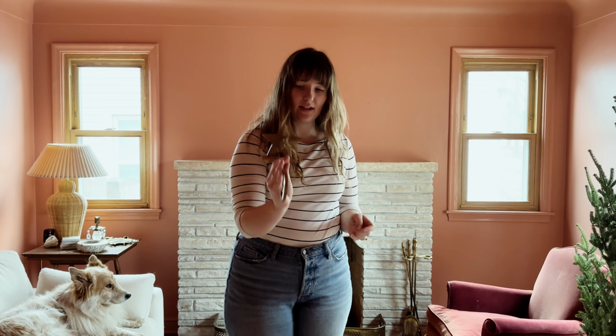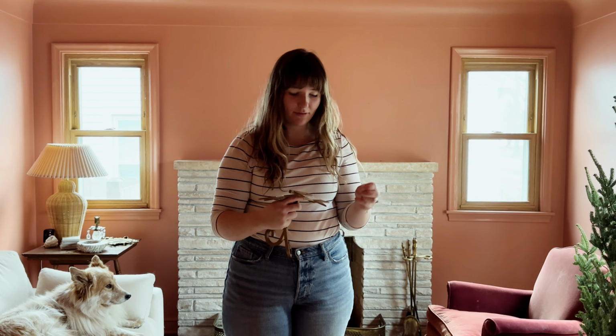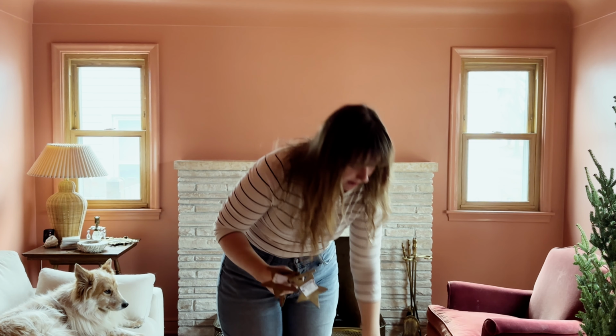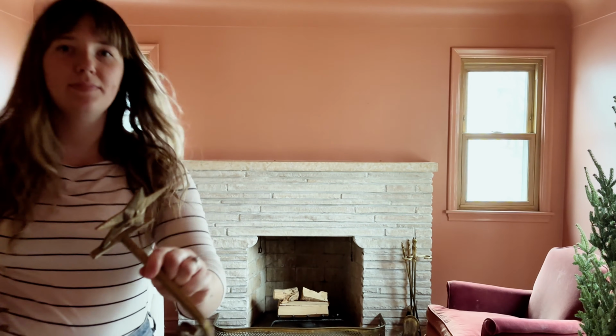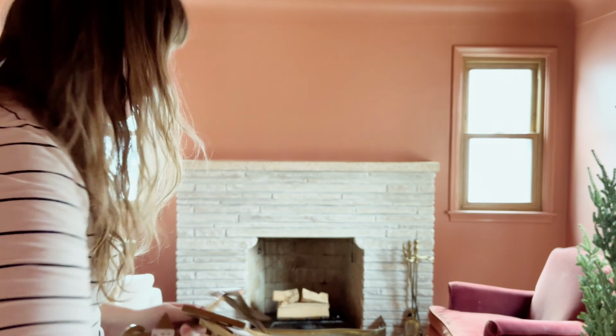So a big element of your holiday mantle is gonna be your stocking. So I'm gonna start by putting up all of the stocking holders. These were ones that I got from the thrift store. If you saw my last thrift with me, they were just a couple bucks a piece, and they are solid brass. Just a couple bucks a piece, solid brass, really, really pretty.